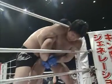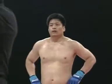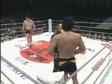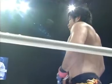Right now, we're in a bit of a stalemate here as Mubei looks for position. Mubei is going to the crotch. Single leg there almost. Timeout. Another yellow card, I believe. And that's a second yellow card for Yamamoto. One more, and it will not be third time the charm. It will be third time. Back to the showers. You are disqualified.